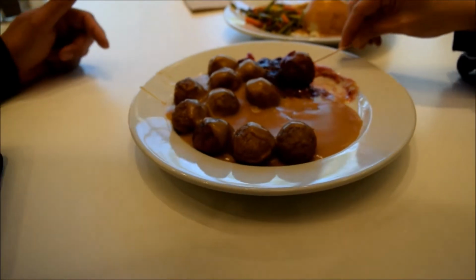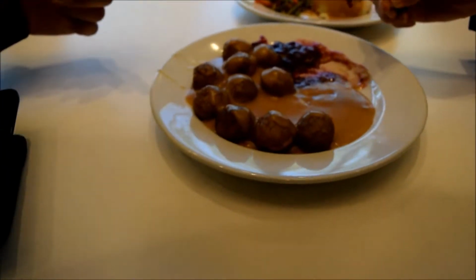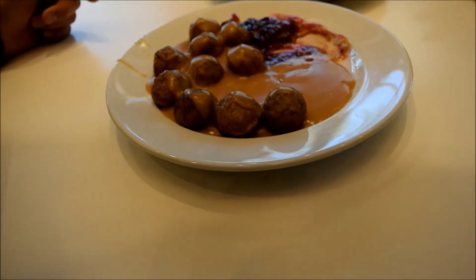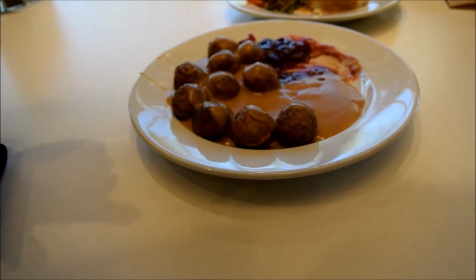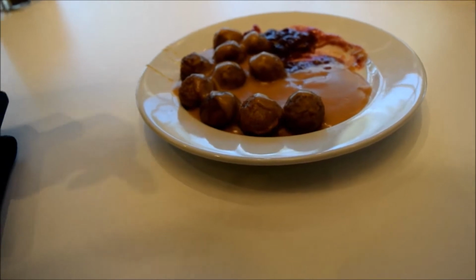Got the famous IKEA meatballs as well as some salmon with mashed potatoes. So like I said, if you ever want to try out the meatballs, you can buy them frozen actually from IKEA. I believe it's 4 meatballs for $1. Of course it depends.